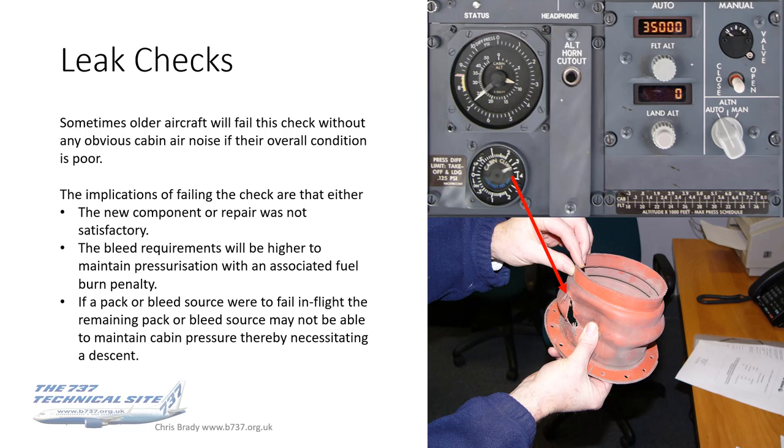Now, the implications of failing leak check. There are several. One is that the new components or the repair wasn't satisfactory, and that's why the leak check is done after one of these critical components is changed. So the engineers will do their leak check. If it fails, they go back and recheck their work or the component.